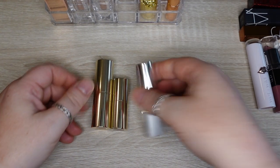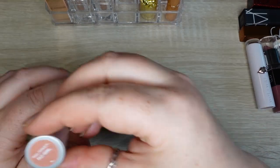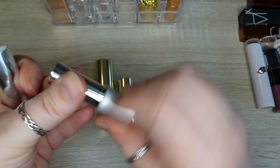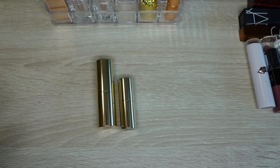Okay, I have three more here that I just grabbed. This is from Buxom. This is the Full Force lipstick in Fly Girl. It's just not a shade that I gravitate towards, and it's an okay formula.